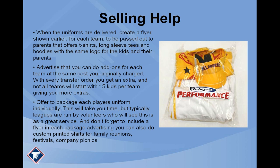So when you deliver those jerseys, drop off that stack of flyers so you can show the parents that you can also do T-shirts, long sleeves, hoodies, sweaters, same logo as their kids, maybe different, spiced up logos. Offer the parent's name, the kid's name on the shirts. That's the whole point. Don't just deliver the jerseys, and a little bit of an upsell.